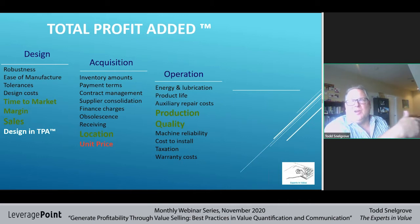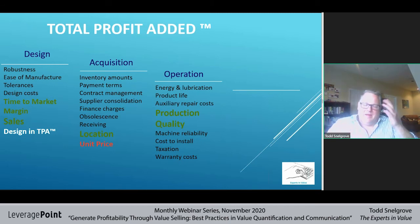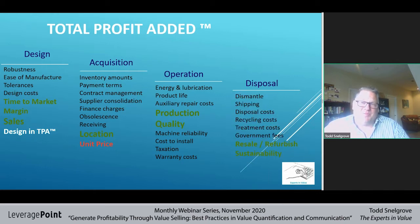Again, production and quality are revenue drivers. Machine reliability, installation cost, taxation, warranty. Again, a longer list here. And one area that the research never looked at, and I didn't think about much, was disposal. You take something and you throw it away. Sometimes disposal costs can be the highest component or the most impactful driver here.